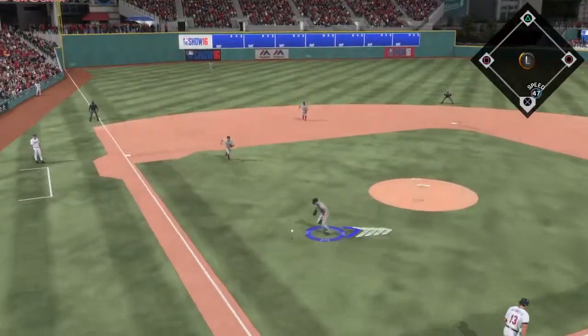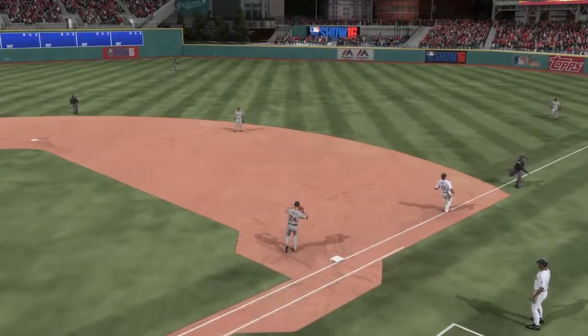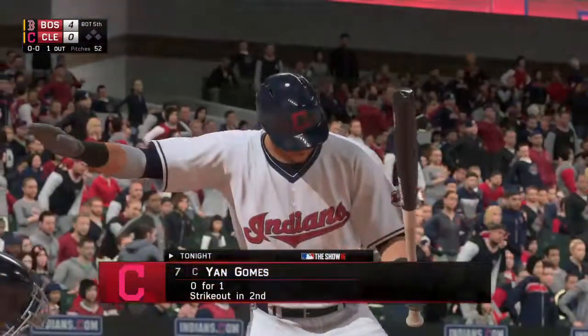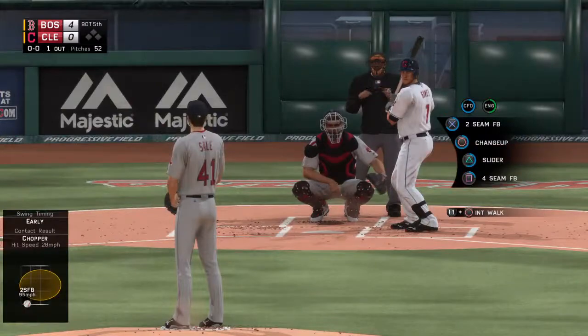Chopped weakly to the left. 1 away. Yan Gomes is into the box. He was a strikeout victim in his first try.